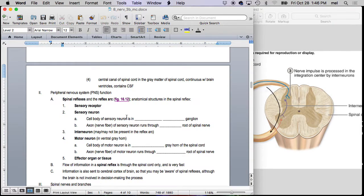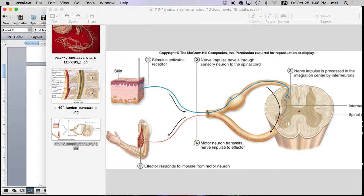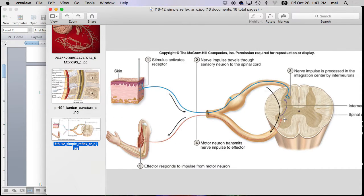Okay, so the interneuron may or may not be present, but if it is, it's going to be in the gray matter, yes? Okay, and then the motor neuron cell body is going to be, does it make sense to you that it should be in the ventral gray horn? Yeah, the ventral part is doing motor activity, and then the axon of that motor neuron is going to run through which root? That's the ventral root, exactly, and it's going to go all the way out to the effector. Okay, does that make sense?